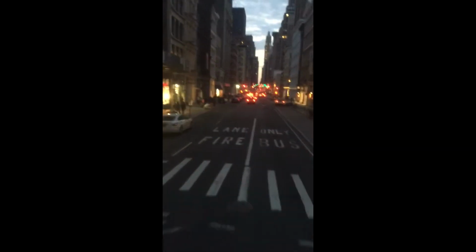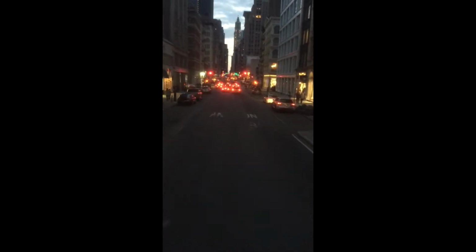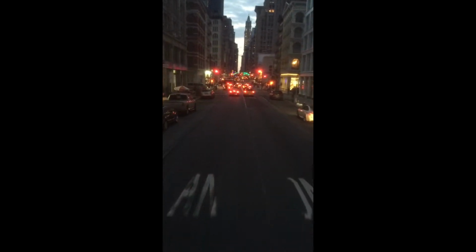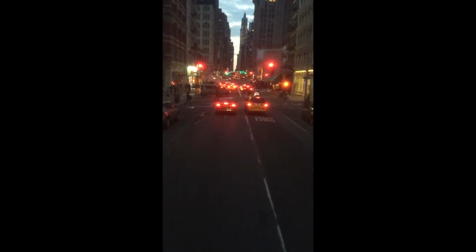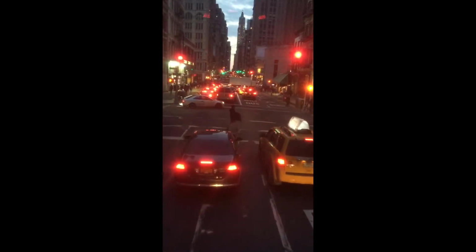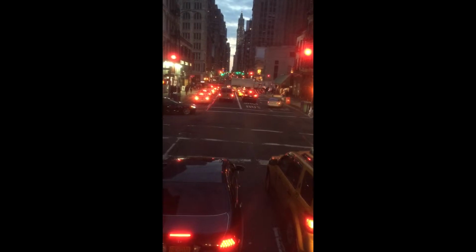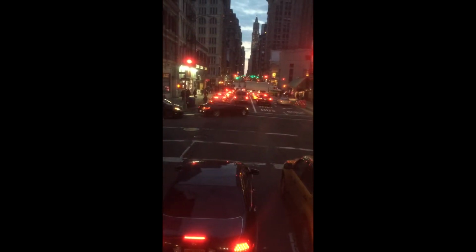That's the Woolworth straight ahead. It comes to a point. It is green on top, you can tell. Built in 1913, that was the tallest in the world until 1929. The Woolworth. Just on the other side of the Woolworth is Ground Zero. So security very tight around the Woolworth since 9/11.